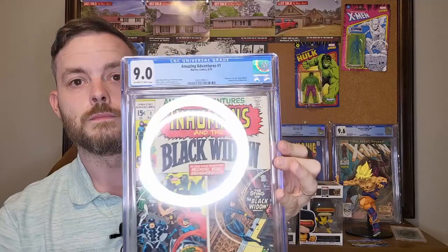So most of these are Silver Age, maybe Bronze Age, but we'll go ahead and go over the first one. You get in these auctions and sometimes buy stuff that's not normally part of your collection, but if you see it and you like it. So I got Amazing Adventures 1 in a 9.0 CGC. Wonderful. The first Inhuman and the Black Widow. Fantastic first appearance. And I want to say I paid around $100 for this. Again, I'll put everything down there in the bottom. But this is just a very clean copy of it.